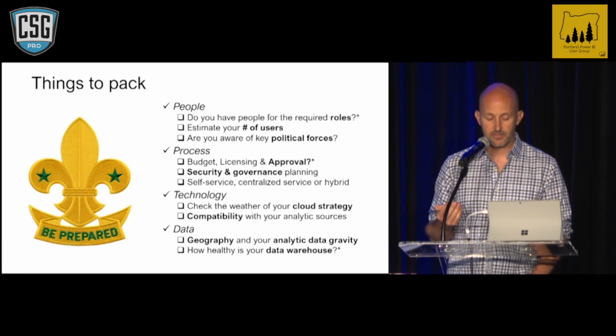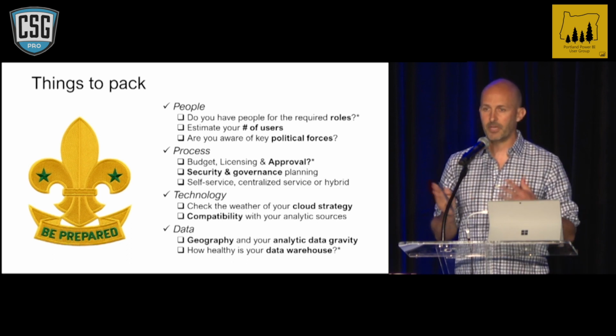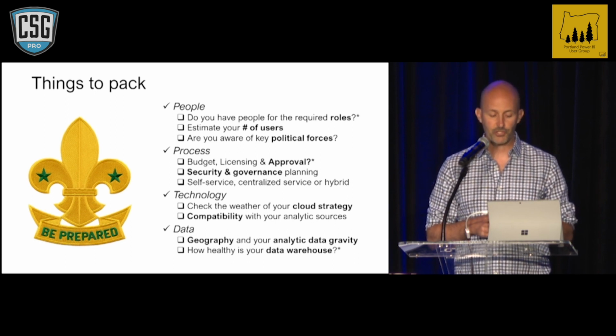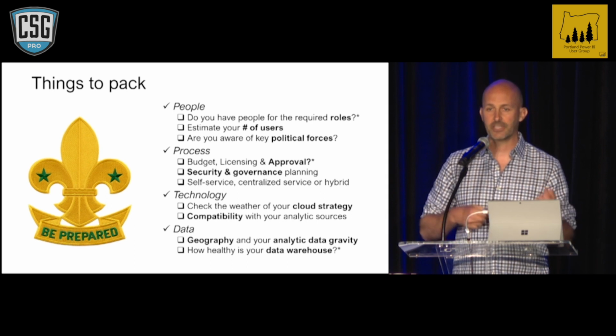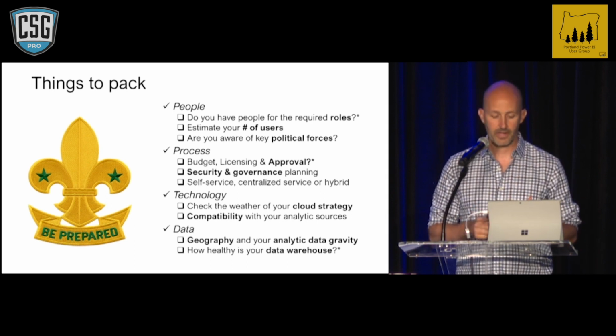Self-service and centralized service, or hybrid. I'll talk a little bit more about that in depth, but there's a big fork in the road when you start to do a Power BI deployment. And you're choosing between how heavily you're weighing self-service as the delivery versus doing it all within IT, or a mix.